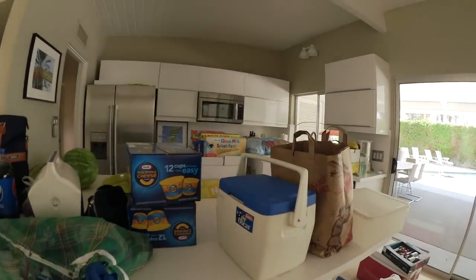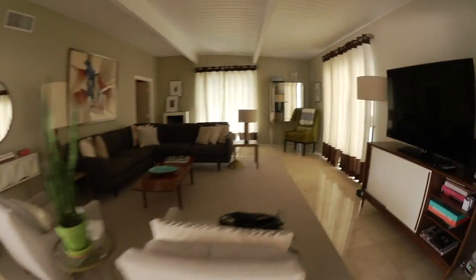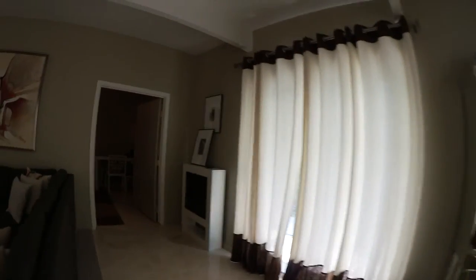Here's the kitchen. We haven't unloaded all of the things yet. Here's the dining area, the living room, TV. Really nice, don't you think?